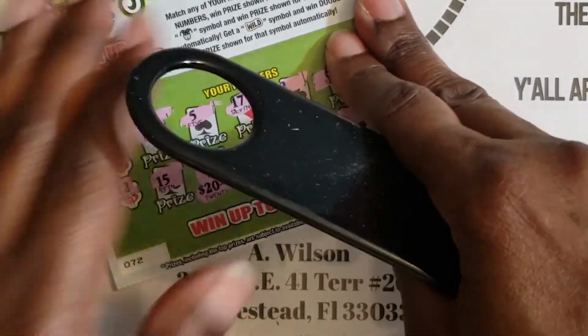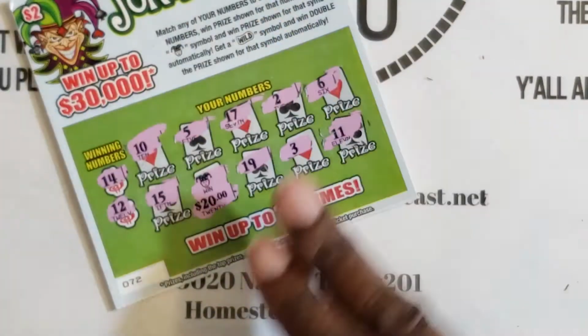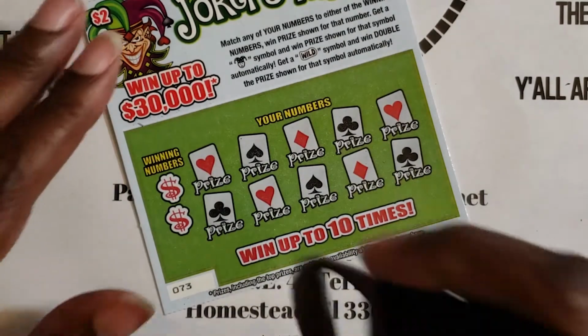Looky, looky. $20. Hey, started off with $22 worth of tickets. And we have 24 so far. Very good. We're in the profit zone already. Just that quick. See, it just changes just like that. It just takes one ticket.